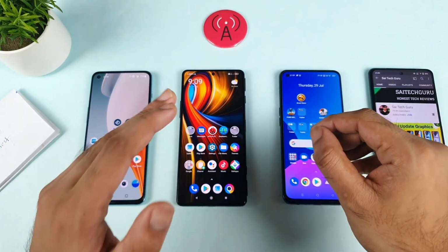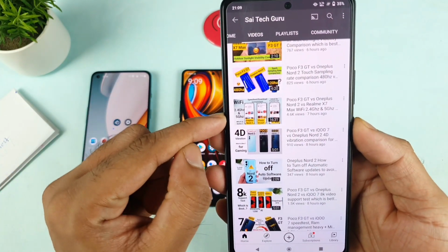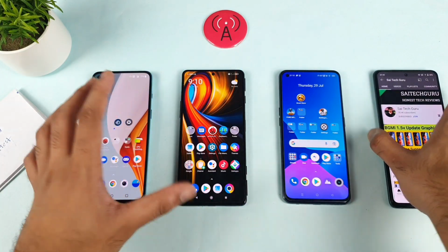And just before this, I think in the morning I did upload a video on the Wi-Fi connectivity testing using the 2.4 GHz and the 5 GHz. And during this video I did get plenty of comments asking me to do the same kind of test using the 4G plus. So that is when I decided to do the 4G plus speed test.